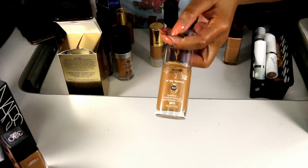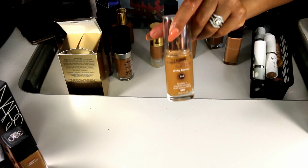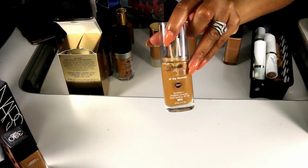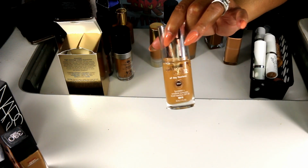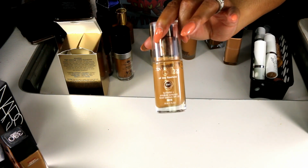This foundation right here, this is the CoverGirl Queen All Day Flawless foundation. It has a pump on it. I have mine in the shade Brulee. This is actually a really, really great foundation. As a matter of fact, it's a fantastic foundation, especially for drugstore. And of course, it's the Queen collection, so it has a really good color range.